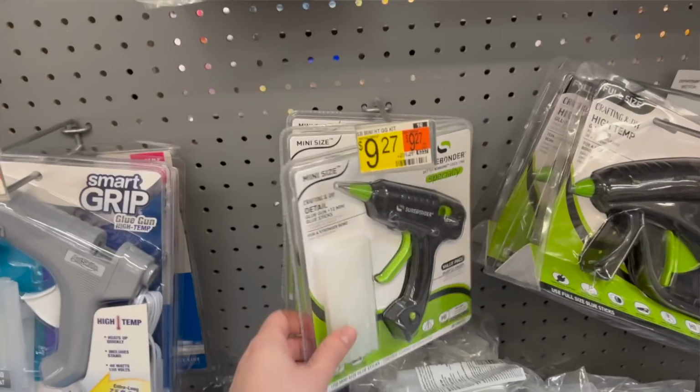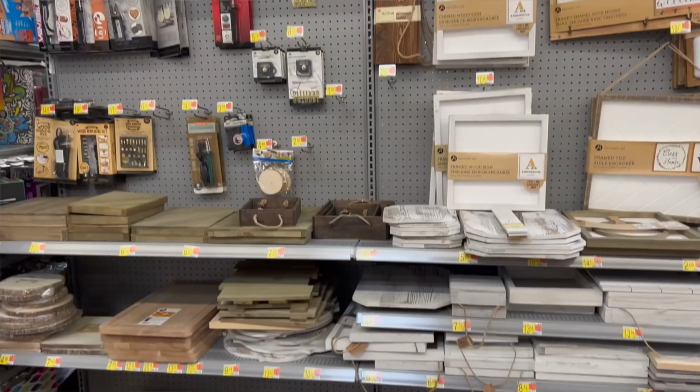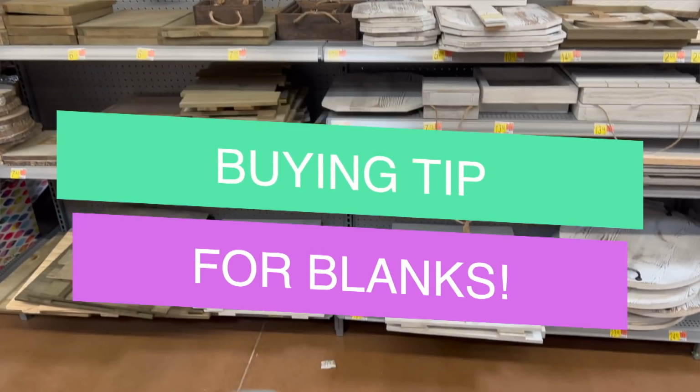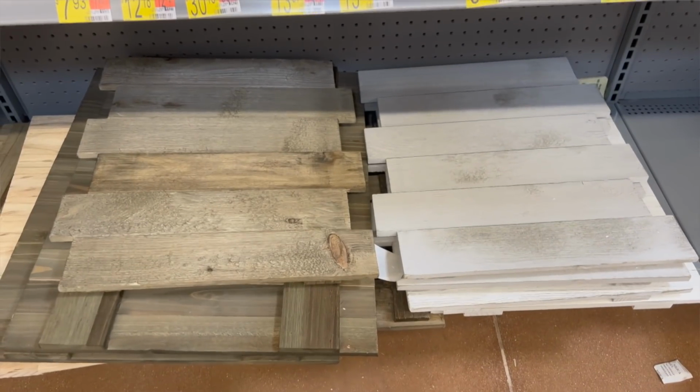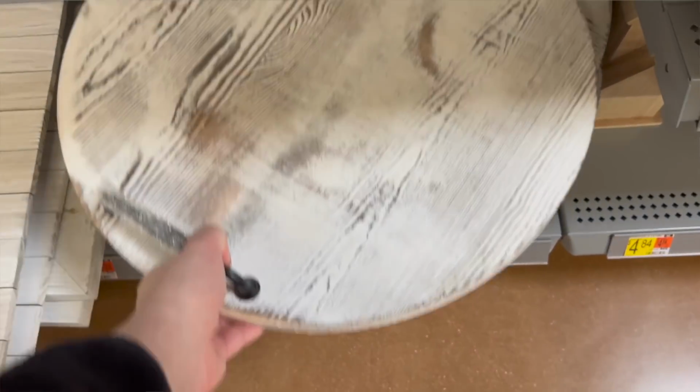That's all stuff that I use that are my go-to for projects. Now, one word to the wise, be smart with blanks because some of them, in my opinion, are overpriced compared to something like a Hobby Lobby or something you can make yourself, like this $20 wood tray. But you can still find some great finds.